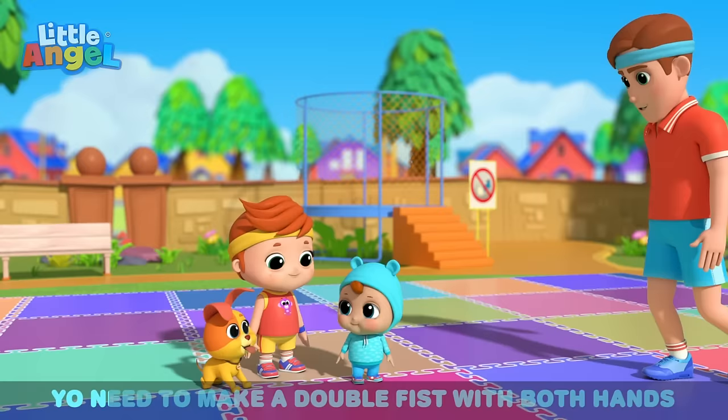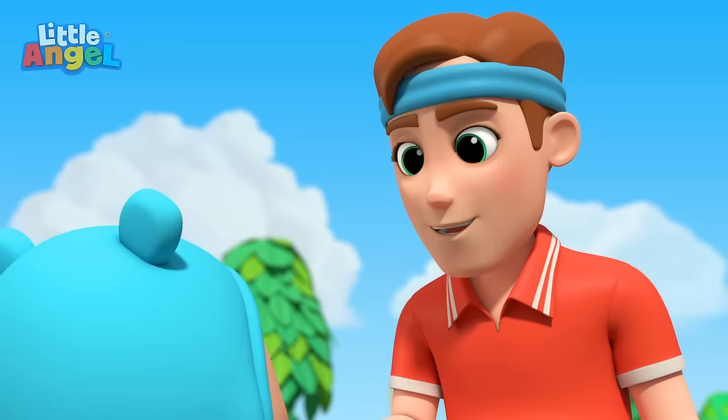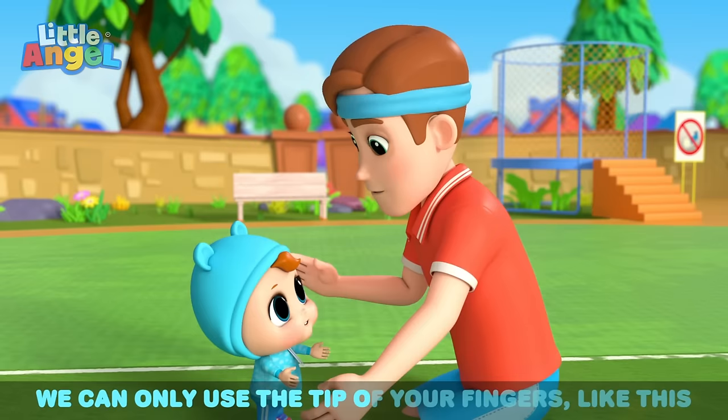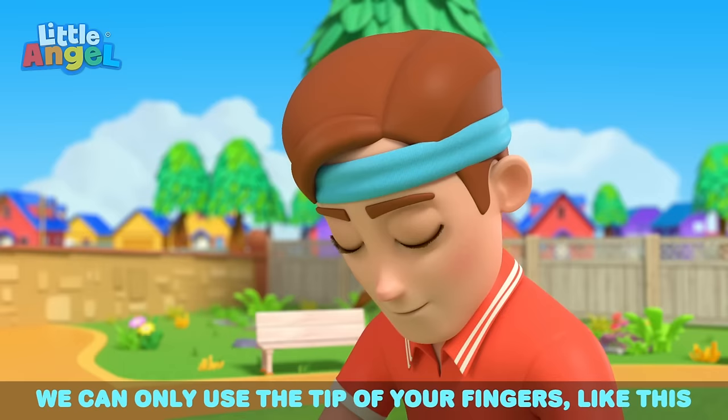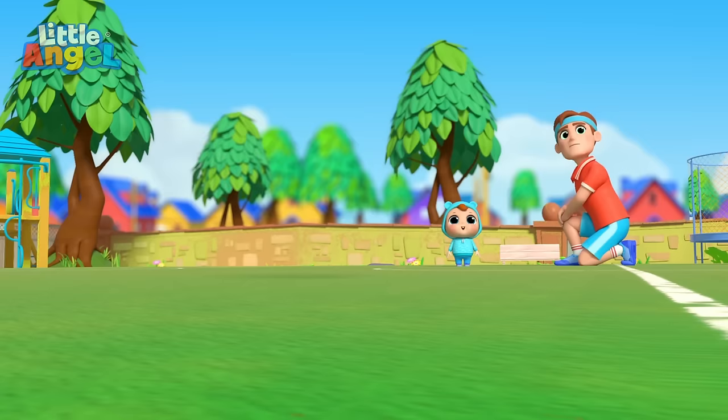Need to make a double fist with both hands. No more headshots. We can only use the tip of our fingers, like this. Oh! Wow!